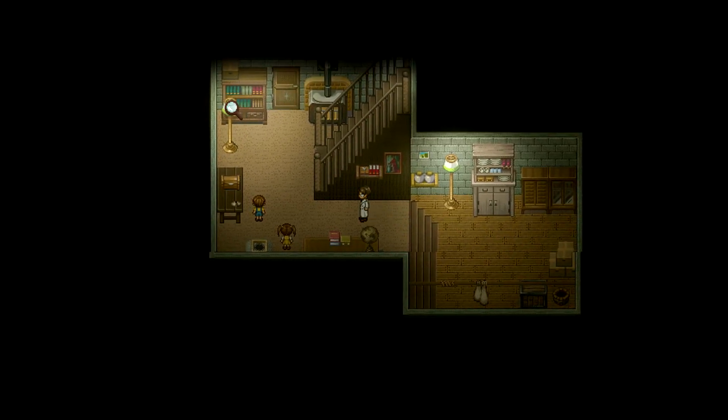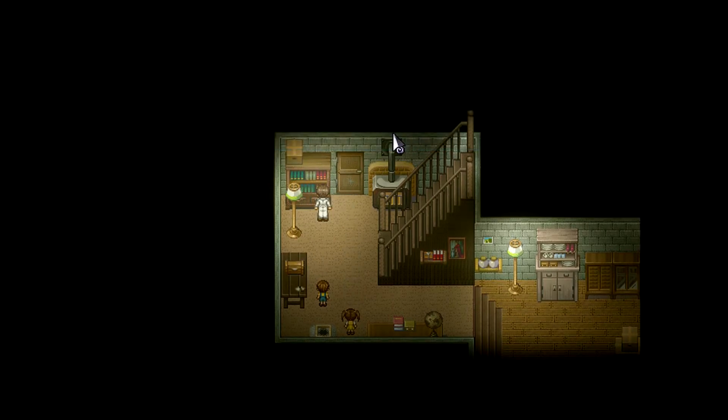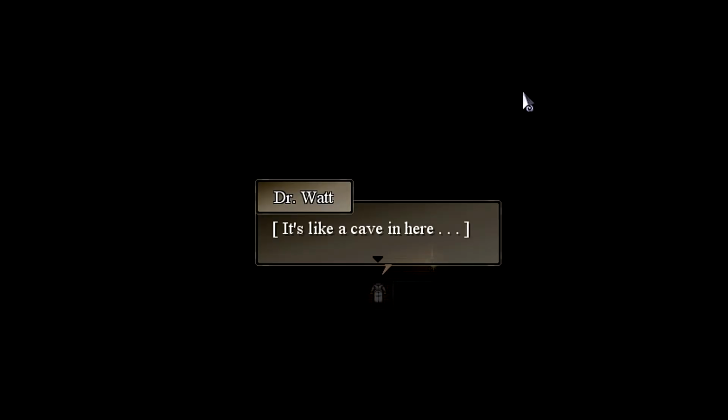You can check over here in the bookcase. I don't think there's... What is that? A dusty pile of Animorphs books sit here. Very fun. And the door is locked. Open the door with room key. With that, let's step inside the funny room, guys. See what awaits. It's like a cave in here.